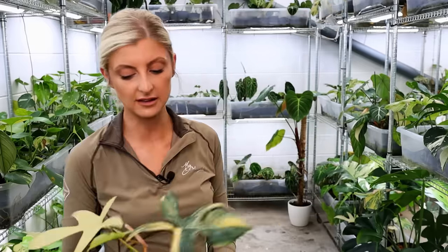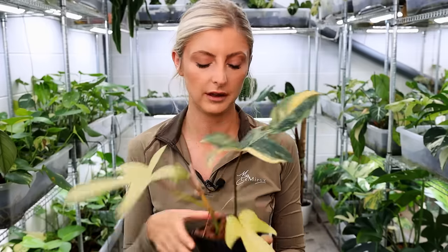So I will probably just sell them. If this had good variegation and it wasn't like this, I would sell the whole thing. But it really depends on what you can find. For me, I think this is such a classic variegated plant and they look so nice.